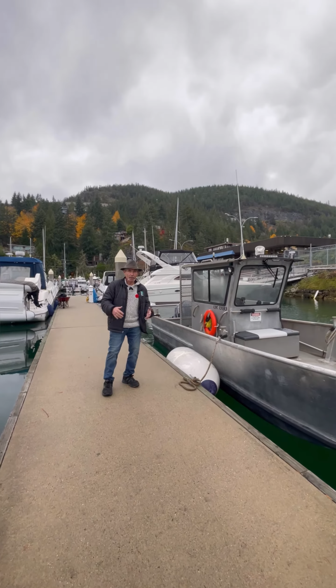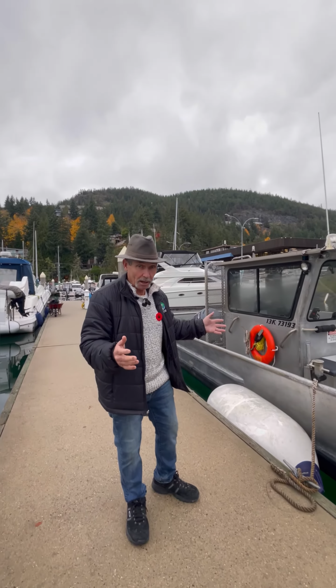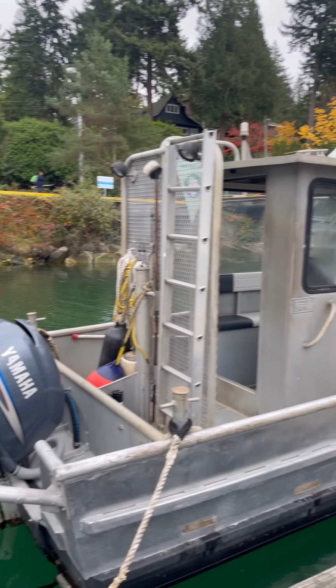It's November, things are getting a little cooler, a little slower. Today we have this really cool 30-foot landing craft aluminum boat. Let's jump aboard and have a look.